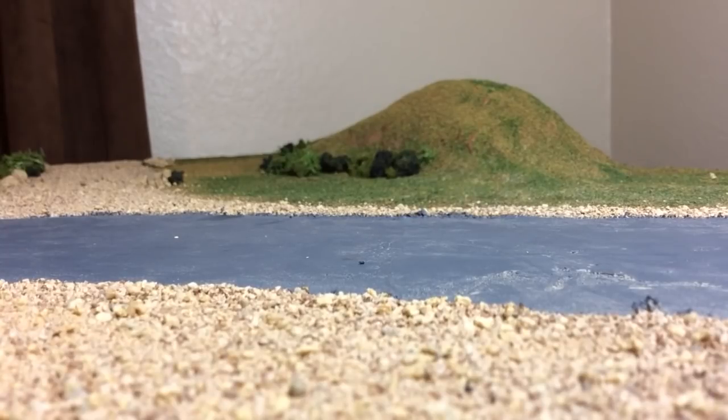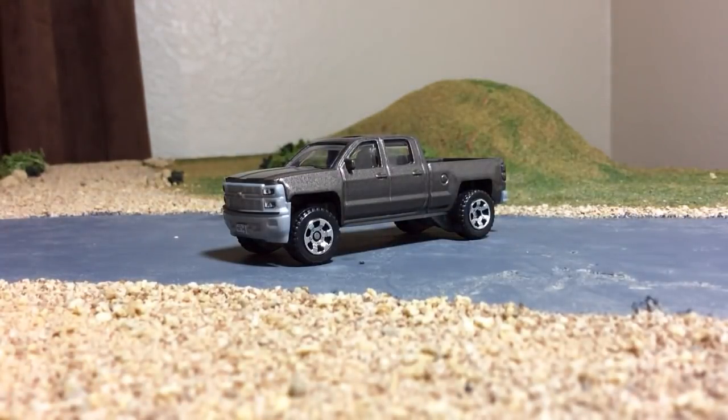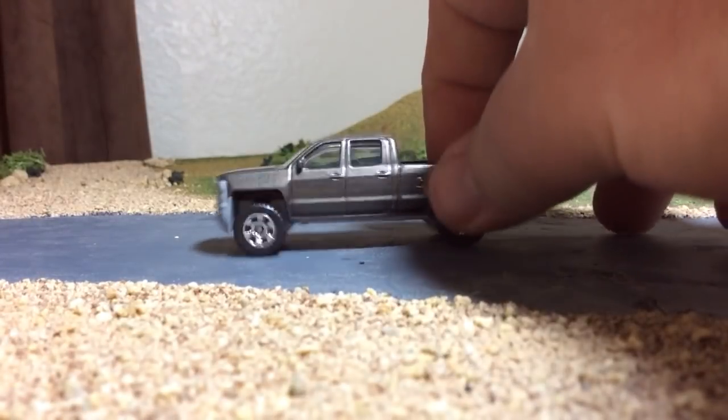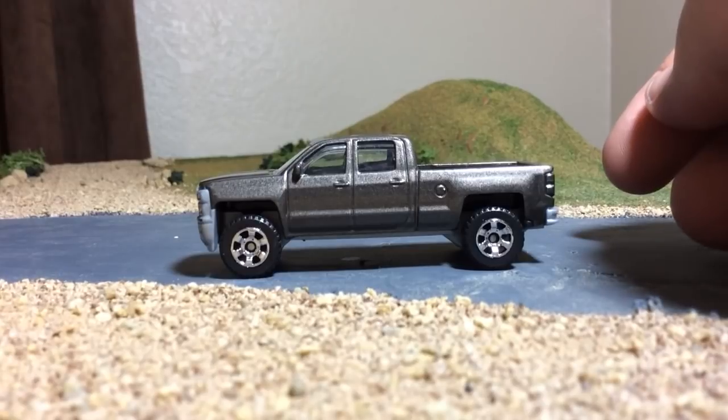So, this year, 2018, marks the 100-year anniversary for Chevy trucks. And so we've seen it now from Hot Wheels, Matchbox, and Greenlight, the commemorative stuff. So this Silverado's nice. It's not my first choice on color. I really don't mind the color.